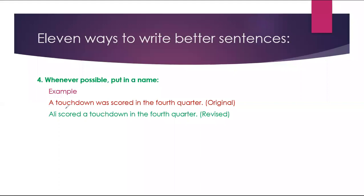As we can see over here, a touchdown was scored. Here, the subject is receiving action, right? So this means it is a passive voice. Whereas in the revised sentence, we can see Ali scored a touchdown. Here we can see the subject is the doer of an action. This means it is active voice.